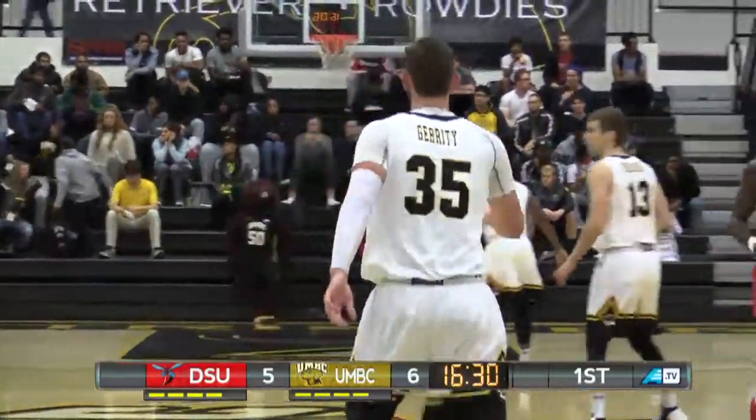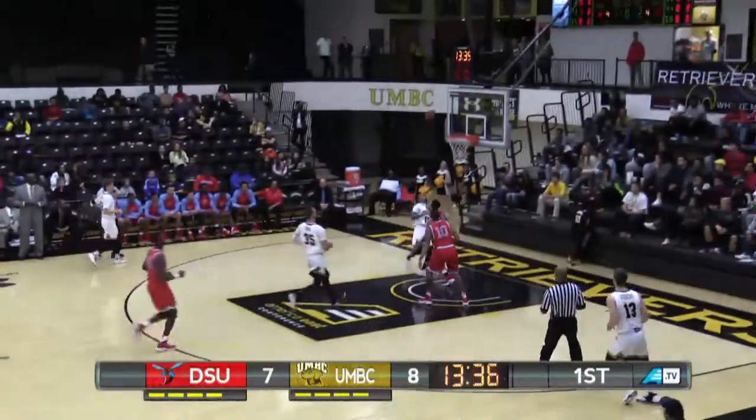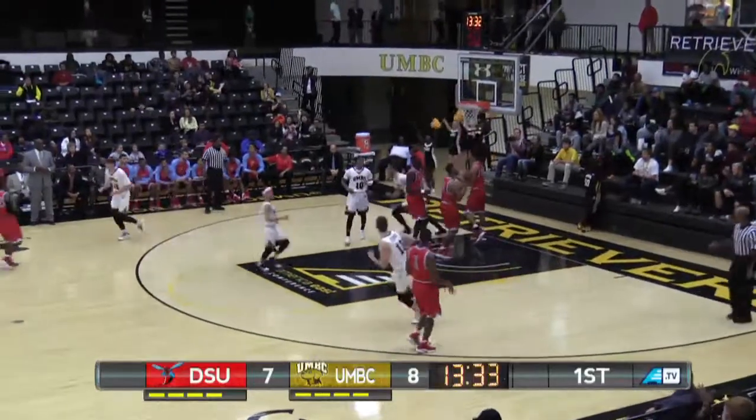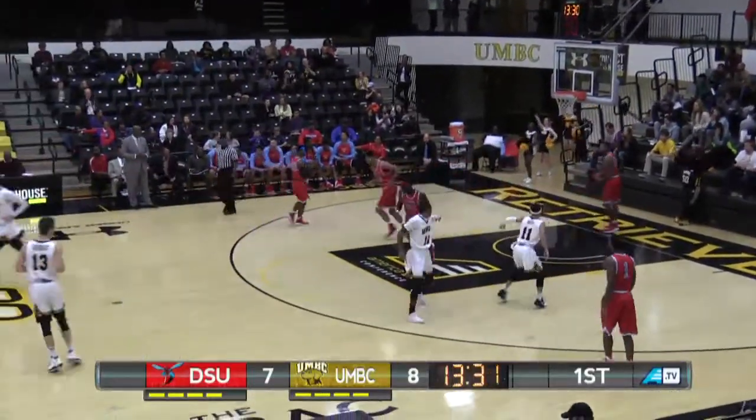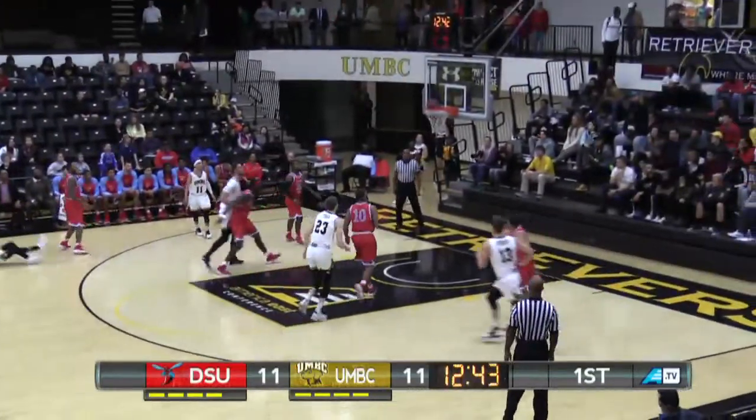Another good penetration move by Sherburne. Just steal by Lyles inside. Lyles going one-on-one. That's short. Rebound from Garrity. And the putback gives Garrity 4 points tonight. And Haywood now with 7 of the 11 for Del State.